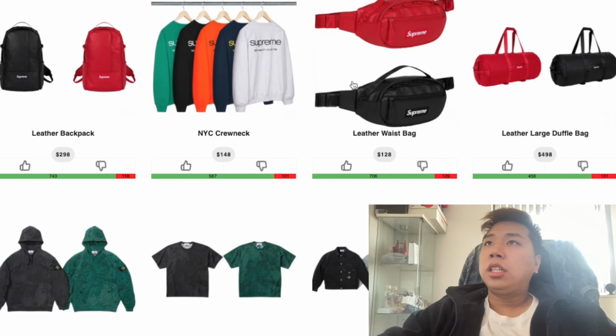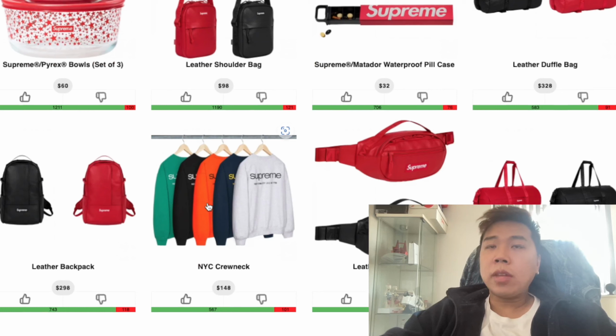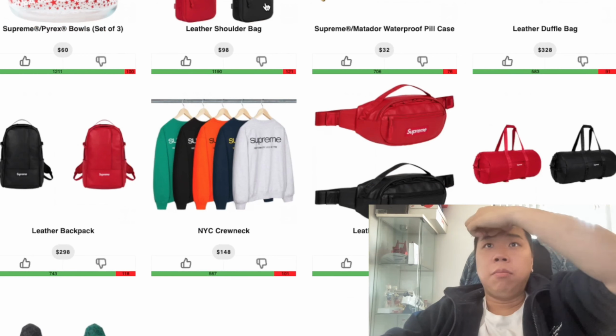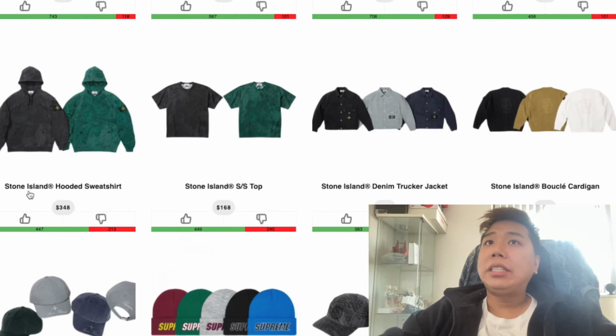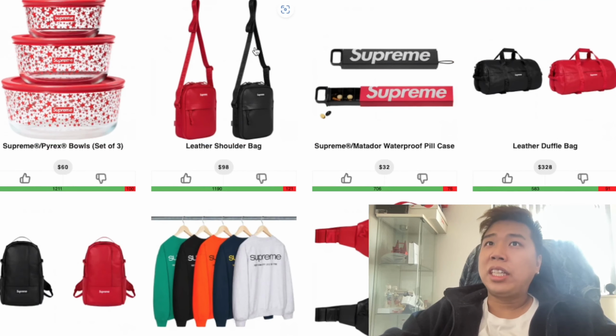We haven't seen the equivalent in GBP yet, but it's more or less accurate, so I would just stick to however much it is saying. But honestly, I wouldn't stress too much if you're going for resale. Just get what you can. I think definitely a hoodie and a t-shirt for Stony, and then if you're thinking of a lower price point, try and go for the shoulder bag.